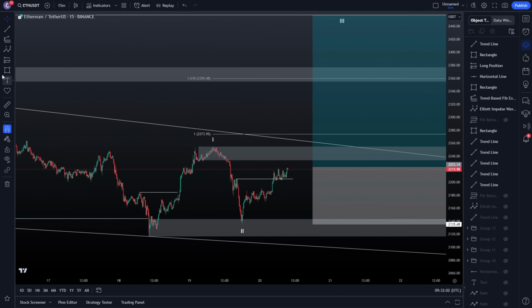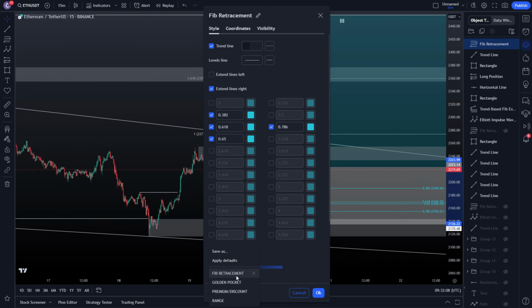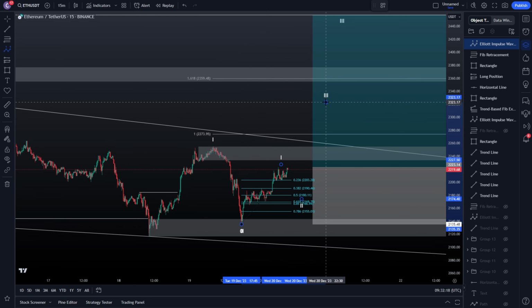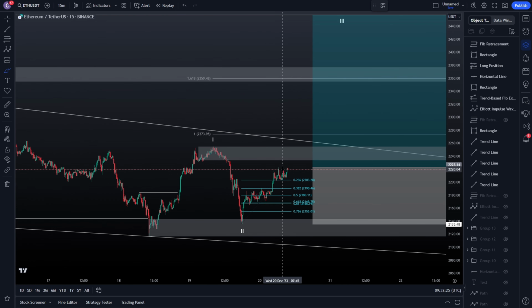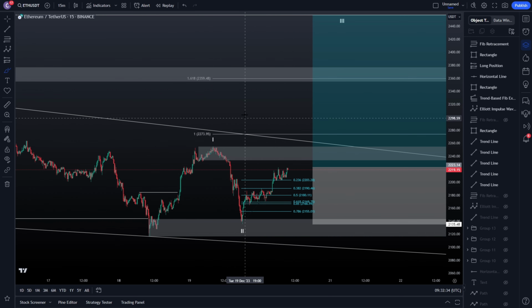So we've shifted structure. So that means that if you do want to get in, you can potentially get in on a pullback, right? Because what we do know is that the third wave also consists out of 5 smaller impulsive structures. So let's say wave 1, wave 2, wave 3, wave 4, wave 5, right? So that's like the sub count. And if we want to anticipate that, that means that wave 2 should technically retrace back towards the 0.5 fib or a little lower. And that is something that you can anticipate on the Ethereum price.